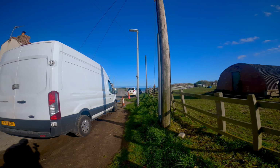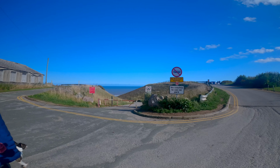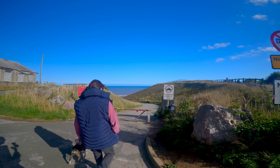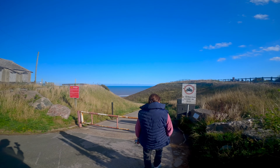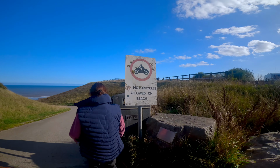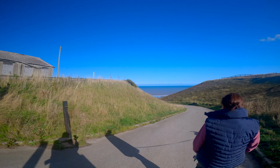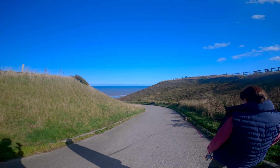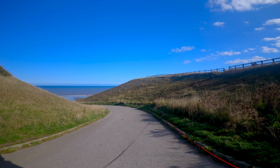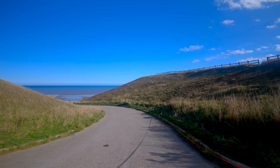So, this is the beach at Mappleton. This is rather a steep descent. It's not so bad on the way down, but on the way back up it's murder if you're not as fit as us.